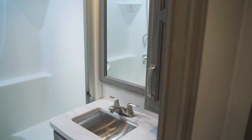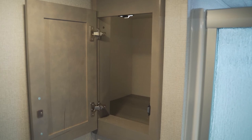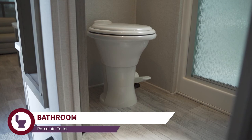Also, really big mirror right across from where I'm standing here. Really, really nice just to make it feel more open for the space that it is. And then right behind me, you do have really good storage right above the stool. The stool is kind of at an angle so that you do have more room, and it is standard with the ceramic stool, which is an upgrade right from the factory.